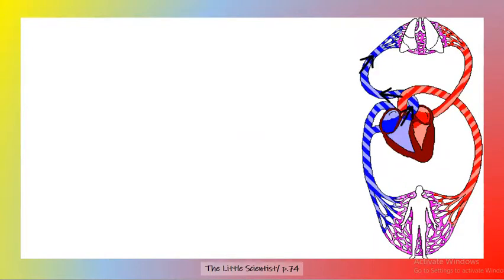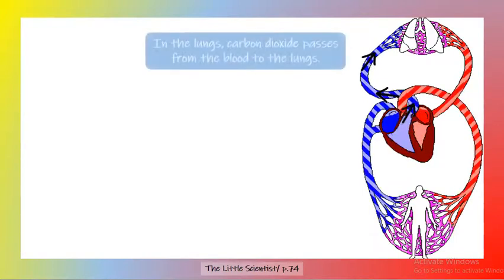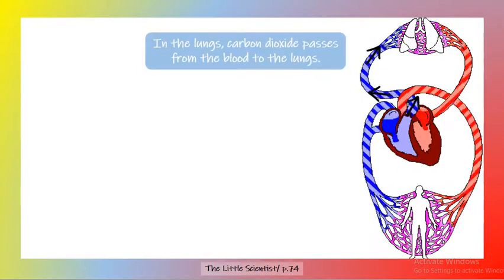Okay? Look at the heart. The heart is pushing the blood. The blood moves in the vein, the blue blood vessel, and goes to the lungs. Here the blood will give the lungs carbon dioxide and take from them oxygen. Here the blood takes oxygen from these lungs and goes back to the heart. And then the cycle will start over again.